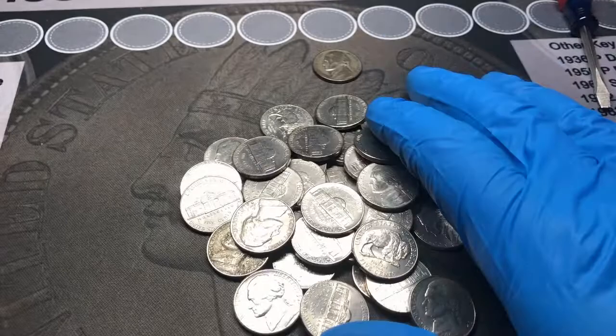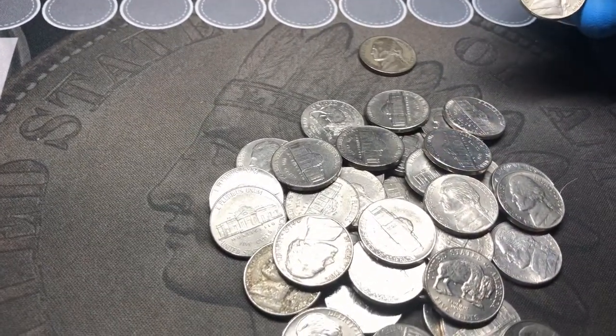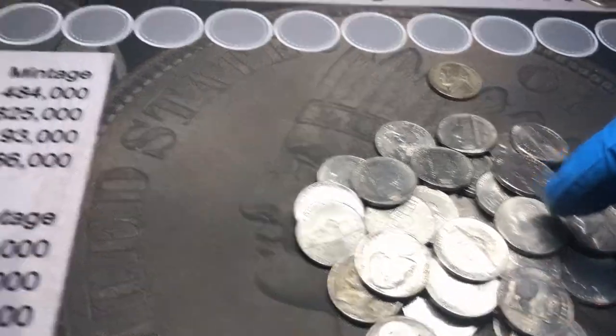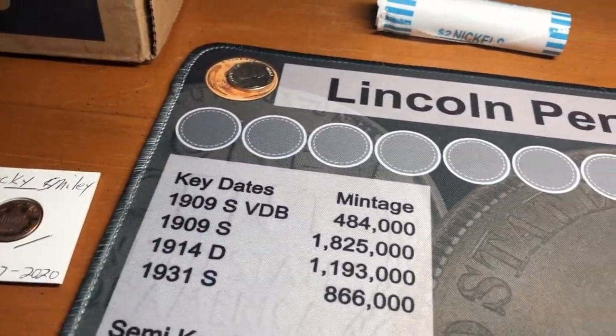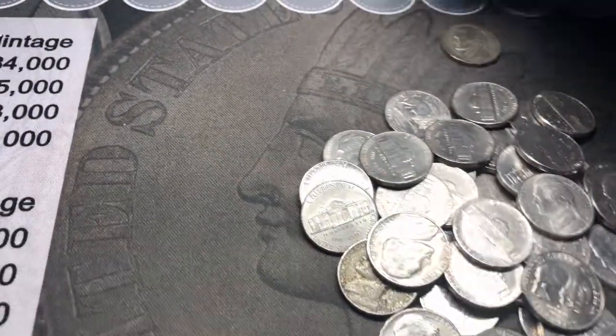Well, this was roll number 5 right here. We have hanging out up here that's a 69-S I did find in this particular roll. And up there is just one that I think will upgrade my book that I also found in this roll. But the reason I brought you in is the first find of the box, 5 rolls in, and look what we got.